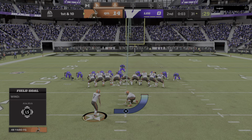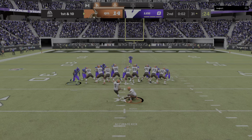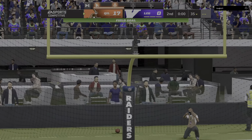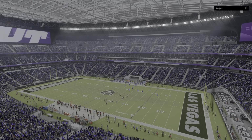So 3 seconds here remain in the half. On is the field goal unit to see about getting 3 points. On the left hash, this from 48 yards. And his kick is absolutely perfect. And that'll do it for the end of the second quarter. This is the NFL, and it's on EA Sports.